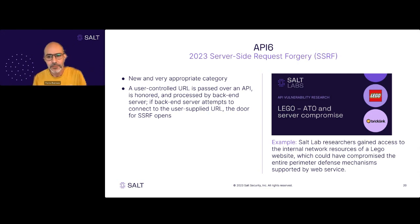And again, I think it's been long awaited by a lot of us from the community to see SSRF getting its place inside the OWASP API Top 10, and hopefully the 2023 final edition will still include SSRF. We are pretty confident it will, but either way, it's a very serious vulnerability that you should all take into account.